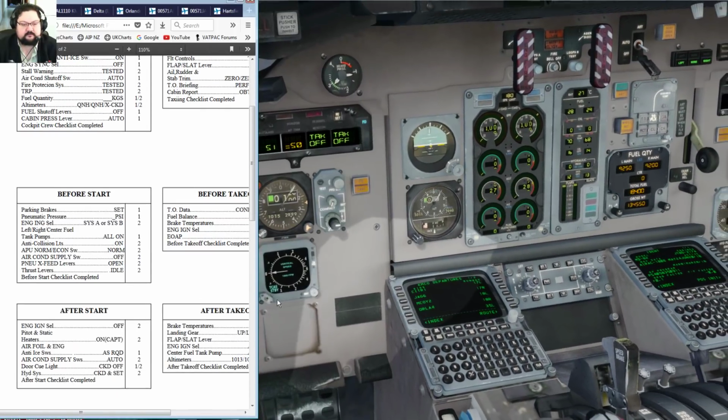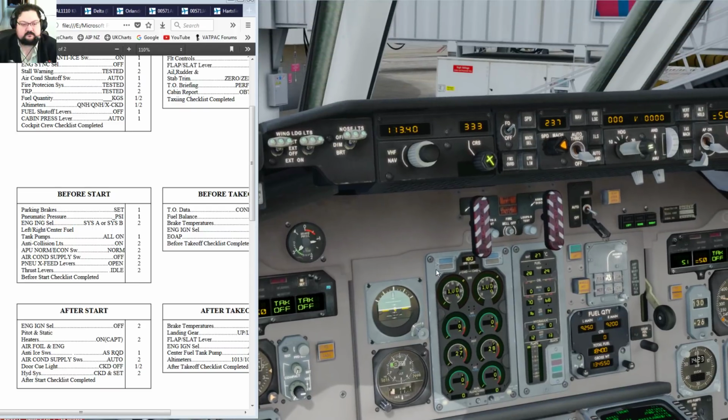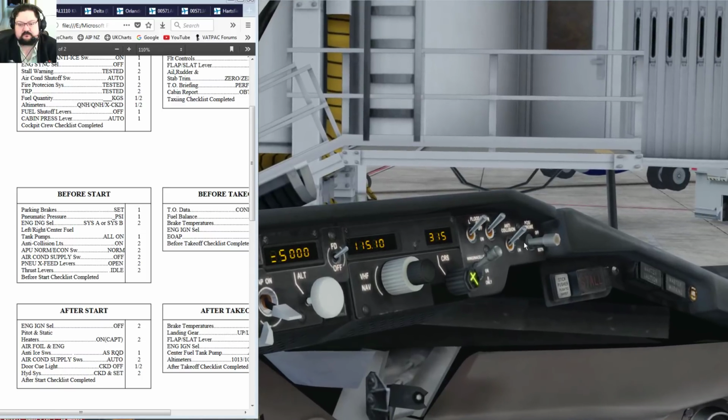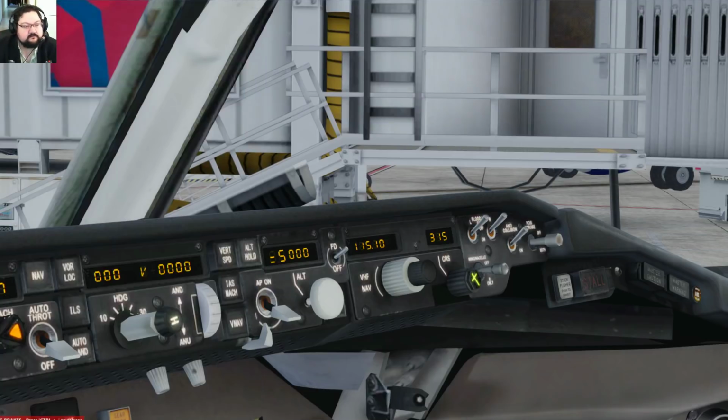Delta 1669, ready to copy. Okay, that was multiple people. If you are one of the airplanes that have been rerouted and are ready for clearance now, let me know, please. Delta 1669, ready to copy clearance. Delta 1669, sounds good. Thanks.